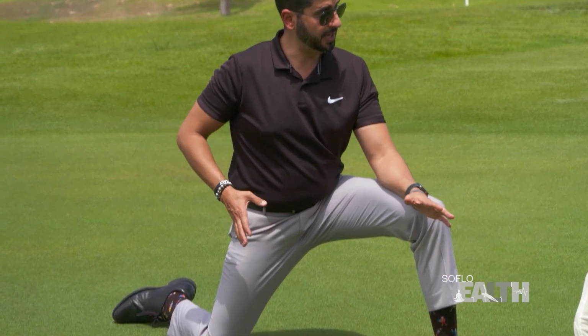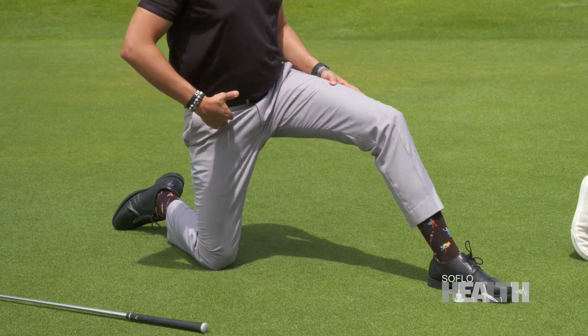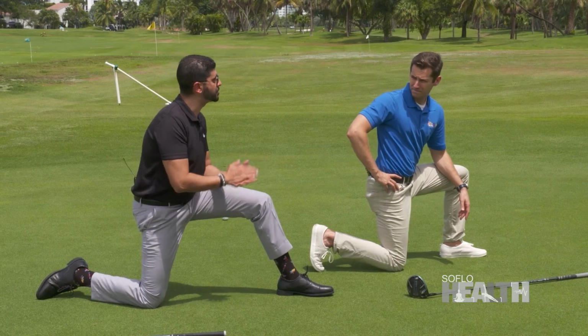Now, when you finish, you want to turn back and then push back just like so. That will then stretch that one side. You can do the same thing for the other side, switch legs up. But you want to come in and out of this stretch very carefully.